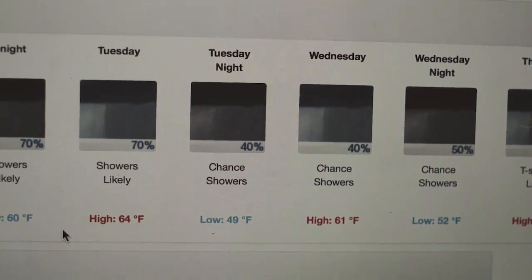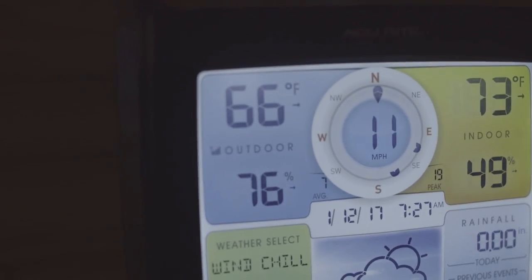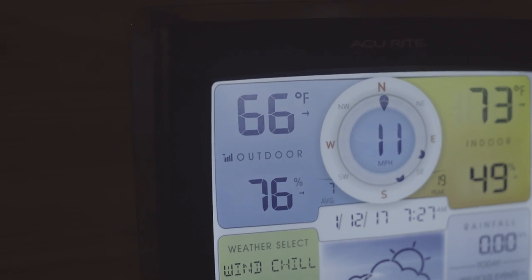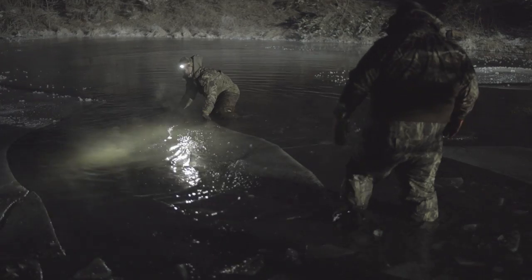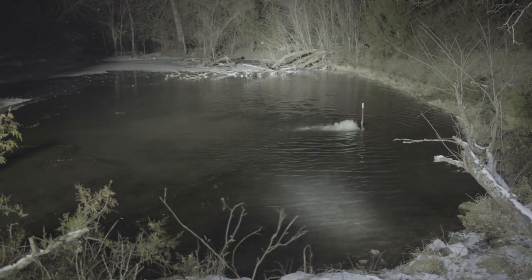And when you see a forecast during duck season that shows high temps in the 60s, it's hard to get excited. But when that forecast follows up a 5-day freeze, you can't help but get a little pumped up with the possibilities of what might happen.